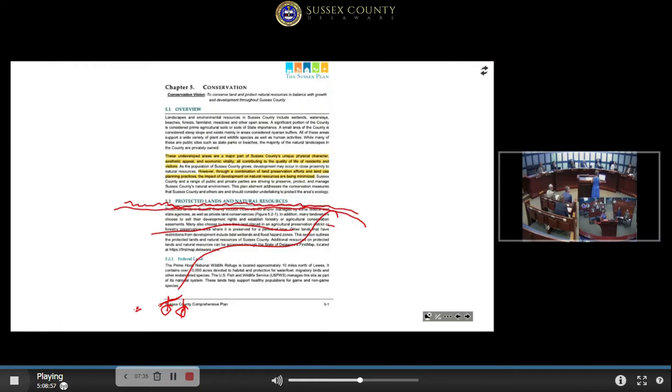Okay. All right. So the applicant has said that the application is in compliance with the comprehensive plan, but I would maintain that it is not. It's in compliance perhaps with chapters 4 and 8, but not with chapter 5 of the comprehensive plan.